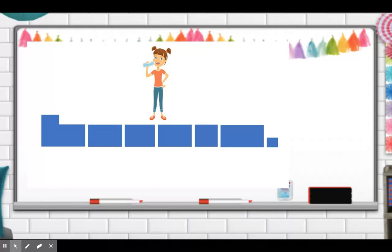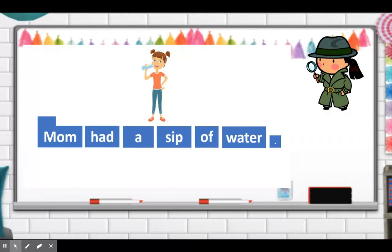If you are writing these sentences down, you should take a picture and upload them to your assignment. I want to see how you write your sentences. Does your sentence look like mine? Make sure you add that capital letter and the punctuation mark at the end.